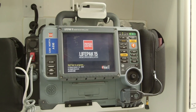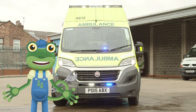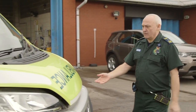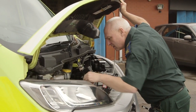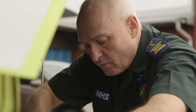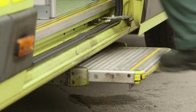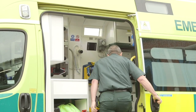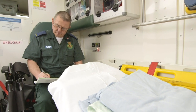Everything in the back is here to treat people on the way to hospital. Let's meet the ambulance crew. This is Terry, the emergency medical technician, and he's just checking the ambulance to make sure everything's working properly before a call out. And this is Paul, the paramedic. Paul decides how to help the poorly person on the way to the hospital and can give them special medicine.